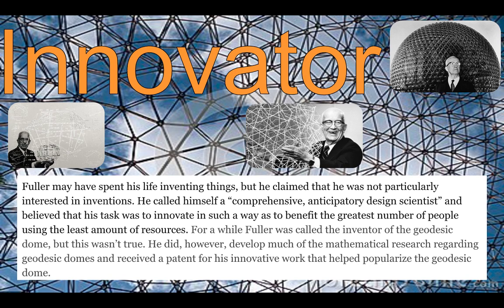And one of the ways he sought to do this was by innovating and improving Walter Bowersfeld's ideas about geodesic domes and working with the mathematics behind that and making geodesic domes a viable source for cheap shelter for lots of different people. And for a while, Fuller was called the inventor of the geodesic dome, but this wasn't necessarily true. Walter Bowersfeld was. He did, however, innovate and develop much of the mathematical research regarding geodesic domes, and he did receive a patent for his innovative work that helped popularize the geodesic dome.